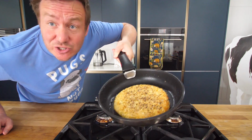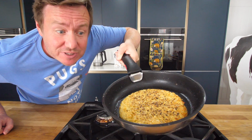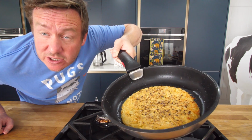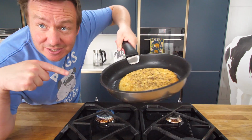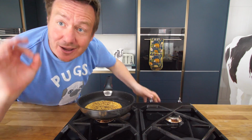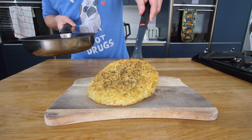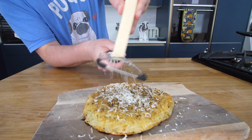Whoa, oh my gosh. That was the seasoned side. I could have seasoned the other side, but I'm happy with that. Look at that nice golden color. So we'll push this other side just for another minute or two and serve it up. And that's got about 3 minutes left. Oh my gosh. Look at that.